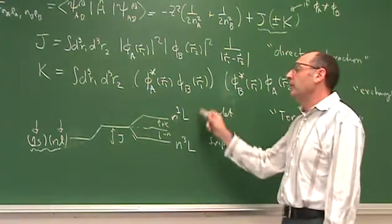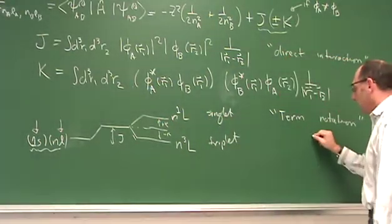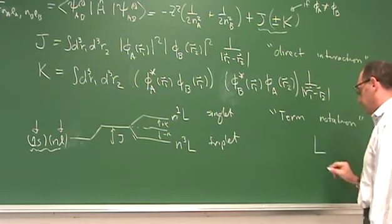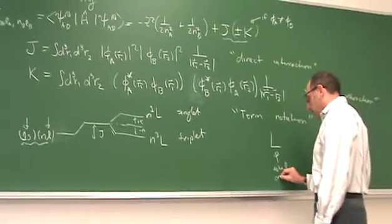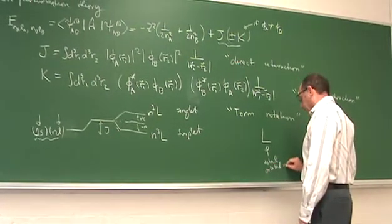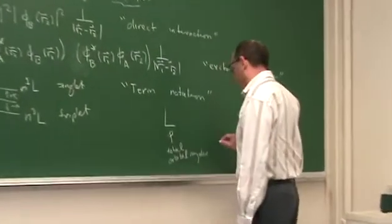And one way that we couple them is to say there's a total angular momentum. I'm going to say the total orbital angular momentum. And we typically write that with a capital letter.